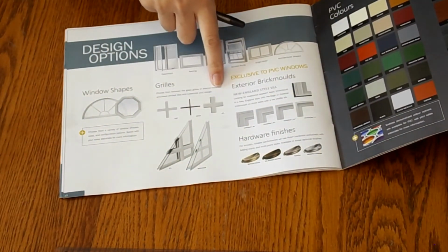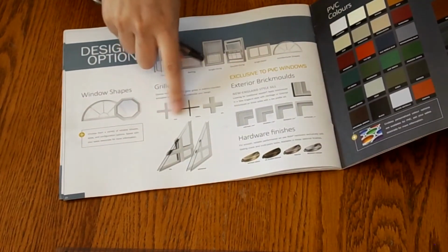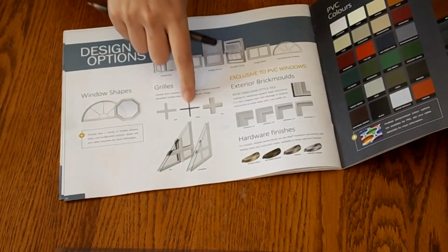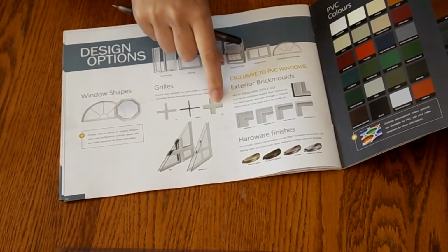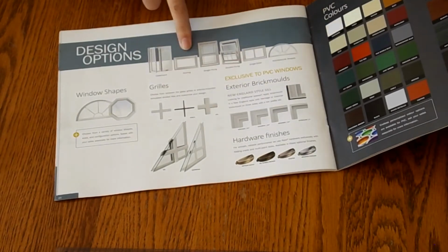You can have grills in those windows. They can be within the panes, outside the panes. They can be flat. They can be small. They can be kind of with grooves within. There's so many options, okay?